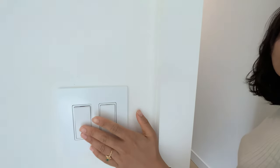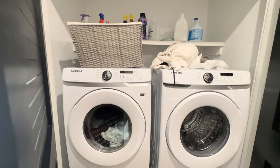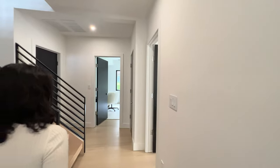As you make your way out of the master bedroom on the second level, you'll discover a conveniently placed laundry washer and dryer closet. This closet is a testament to modern living's practicality and efficiency. The closet is designed with functionality and aesthetics in mind, seamlessly blending into the overall house design.